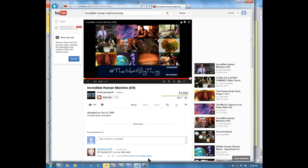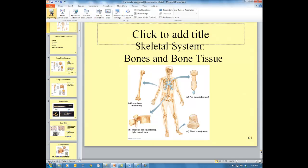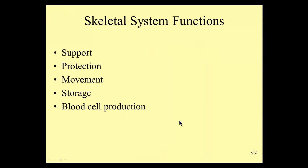All right, so a little interesting factoids about bone, and we'll talk about those a little bit more as they relate to our discussion today. So looking at the function of the skeletal system, there are several functions. An important function is to support.